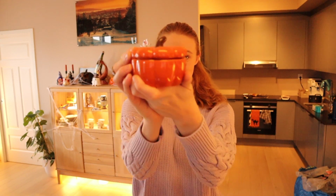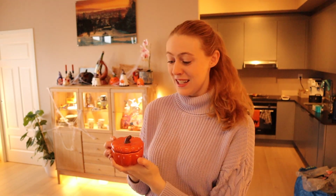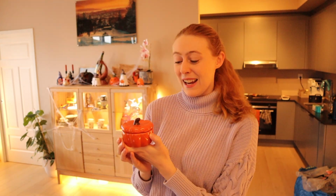I also found this little guy online. It's just this tiny little candy dish. So it's a pumpkin and the top comes off and you can put your candy inside it. So I think this will be great, and I am definitely one who likes to hide candy around the house for Halloween parties, and this will help a lot with that.